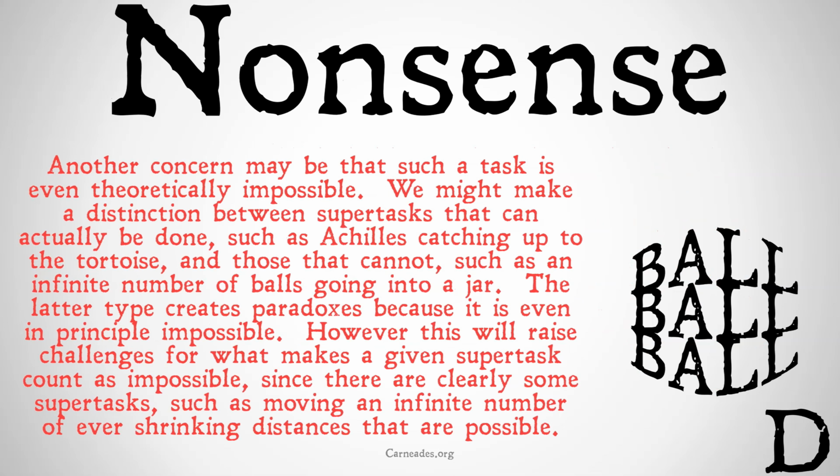Now, another concern may be that such a task is even theoretically impossible. We might make a distinction between supertasks that can actually be done, such as Achilles catching up to the tortoise, and those that simply cannot, such as an infinite number of balls going into and coming out of a jar. The latter type creates paradoxes, not because we're misunderstanding this as 0 or infinity, but because it's even in principle impossible. However, this will raise challenges for what makes a given supertask count as impossible, since there are clearly some supertasks, such as moving an infinite number of ever-shrinking distances, that are possible. And so, what is it about certain supertasks that make them impossible and others that make them possible?